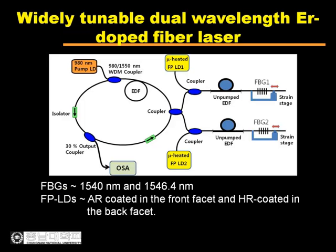Here is a widely tunable dual wavelength erbium-doped fiber laser schematic diagram. The laser consists of 10-meter long erbium-doped fiber as a gain medium, 2 isolators for unidirectional operation, a 3 dB fiber coupler, 2 sections of unpumped erbium-doped fiber, 2 fiber Bragg gratings, and 2 Fabry-Perot laser diodes. Actually, the configuration is almost the alpha type.